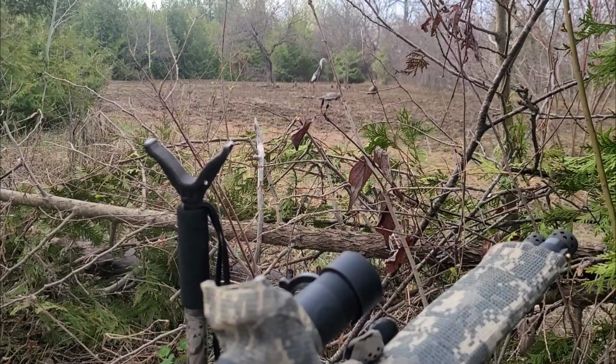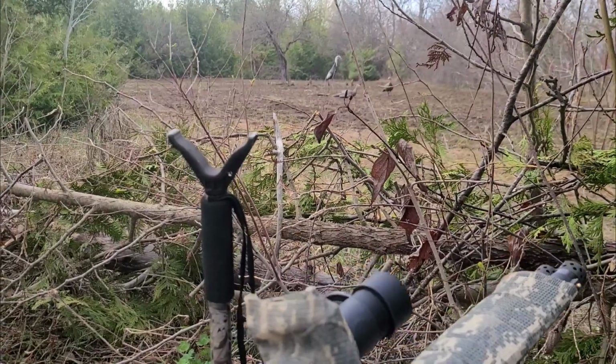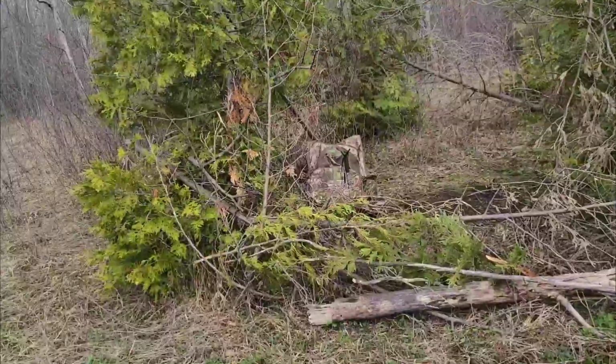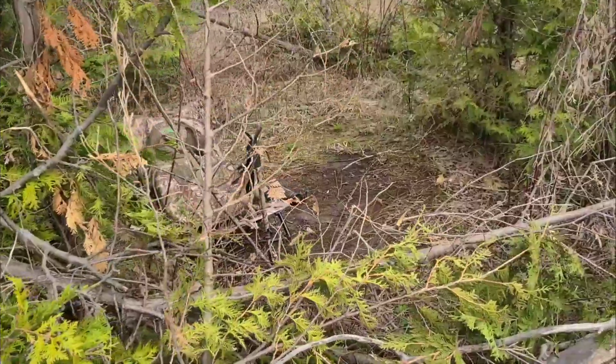So yeah, we'll wrap it up there, and feeling pretty good. Got myself the first turkey, so I'm not going to say that this camo is what did it, but yeah, I was not totally brushed in the blind that I was sitting in. Just the brush that had knocked down and I piled up to get in behind it. But it certainly didn't hurt it, because it didn't seem like he noticed I was there.